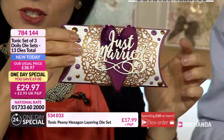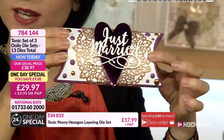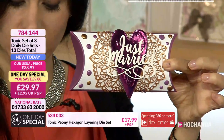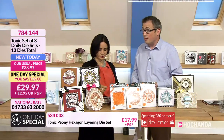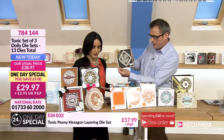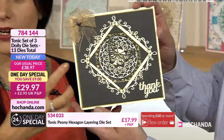Not on a card. Pillow box. But just to decorate, like little favors for the wedding or something like that. So you can create your own in whatever color. Oh my gosh, you've got to see this. After just 4 minutes of a large stock, already 10% of the stock is gone. Look at this one as well. Look at that. That is just layering those ones.